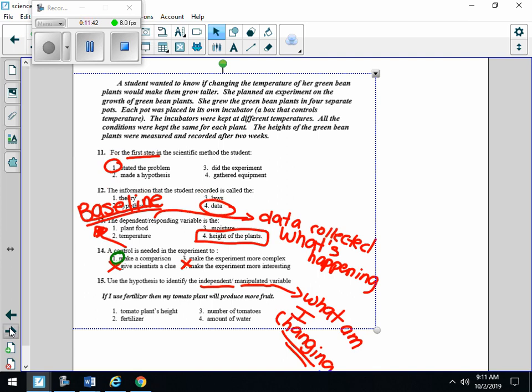Do I have the ability to change the tomato plant's height? Can I do that? No, so I'm not changing that. Do I have the ability to change the amounts of fertilizer? Is this what I'm testing? Is this what I'm changing, Lynette? Yes, that looks like a good one.